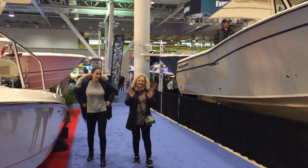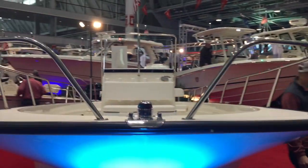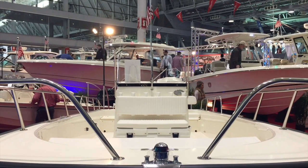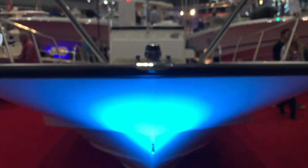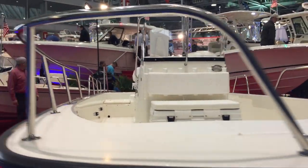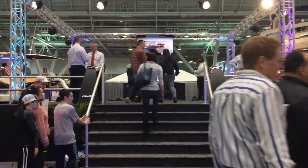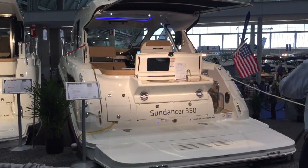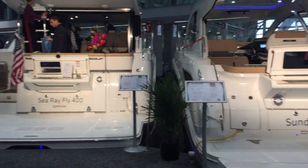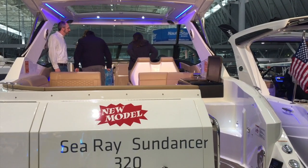We're at this wide thing over here. It is whale. It's a whale wide. Oh, it's a whaler. That's why. Look at that bow on that whaler. It's a whale bow. That is too cool. Legend: you could cut this in half and it'll keep floating. Yeah, chop it right in half. A 35 Sundancer. And a 40-foot fly bridge. Nice. Well, they call this a 32.